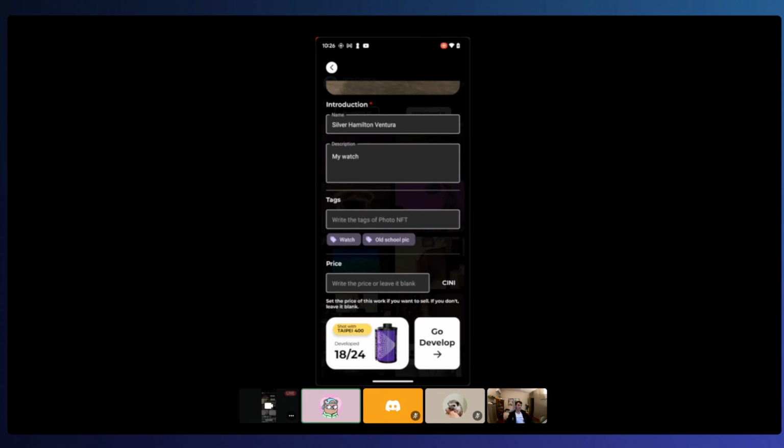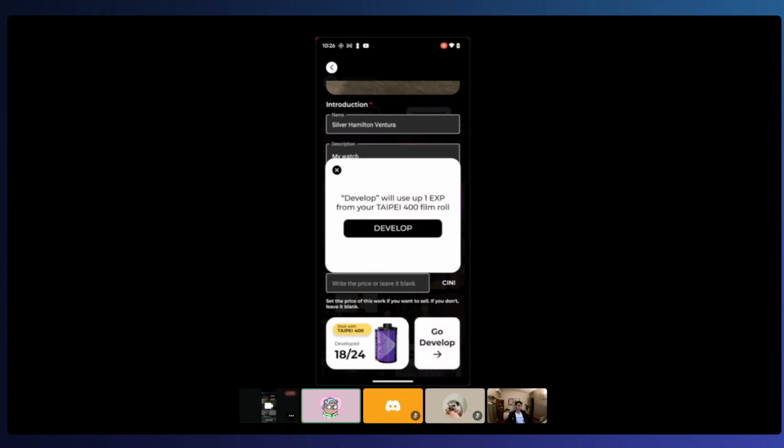Okay, so we can go develop, and we will mention that if you want to develop, it will use up one exposure count of your film roll. You can see right now it's 18. When I click it, it becomes 17. We only use it up when you develop to NFT. Then we are just waiting, we are uploading the metadata and the image files.